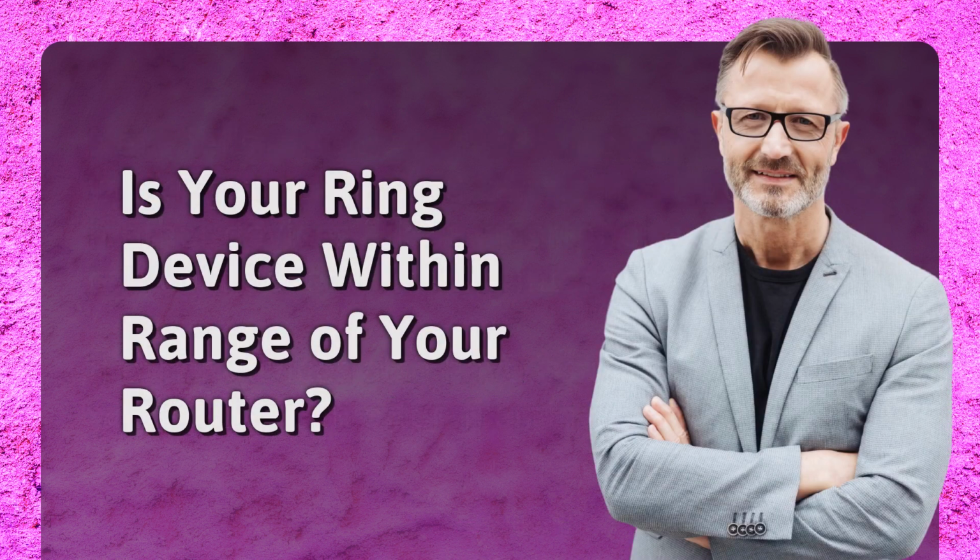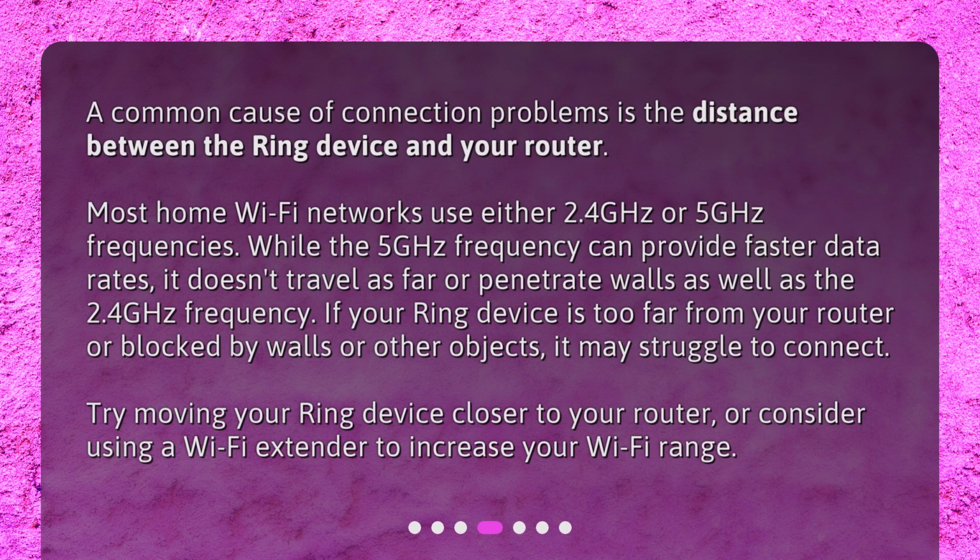Is your Ring device within range of your router? A common cause of connection problems is the distance between the Ring device and your router. Most home Wi-Fi networks use either 2.4 GHz or 5 GHz frequencies. While the 5 GHz frequency can provide faster data rates, it doesn't travel as far or penetrate walls as well as the 2.4 GHz frequency. If your Ring device is too far from your router or blocked by walls or other objects, it may struggle to connect. Try moving your Ring device closer to your router, or consider using a Wi-Fi extender to increase your Wi-Fi range.